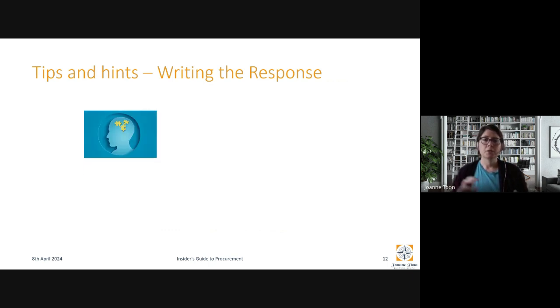First up, don't assume knowledge on the part of the agency, even if they've worked with you before. Government departments are large, unwieldy beasts, and it's entirely possible that the people who are scoring your response have not been those you've worked with previously. Make sure if you want them to evaluate something, it has to be in the bid.